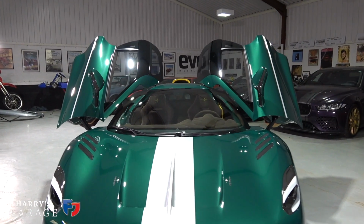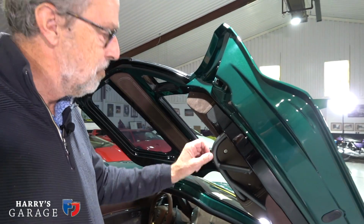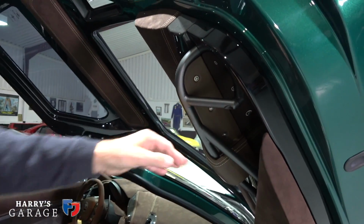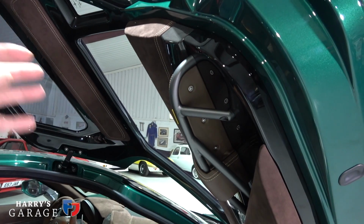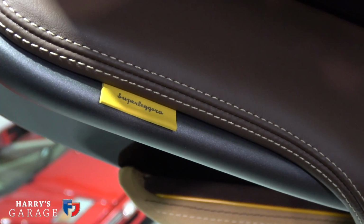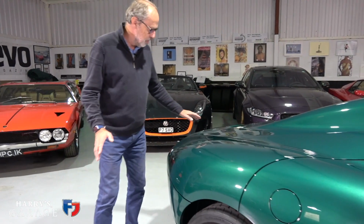And then there's more sort of detailed delights in here. This is what Superleggera construction was, with this tubular look and then aluminium around it. So they've done this as a detail, as a hark back to their Superleggera past. There's a little badge on there that says Superleggera. Keep coming around here, and then there's this great big clamshell.